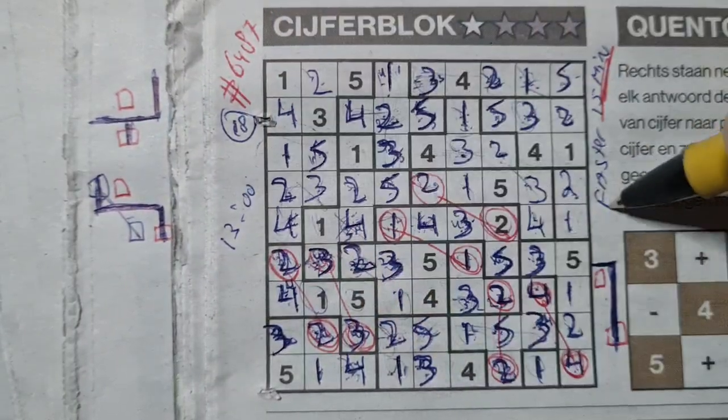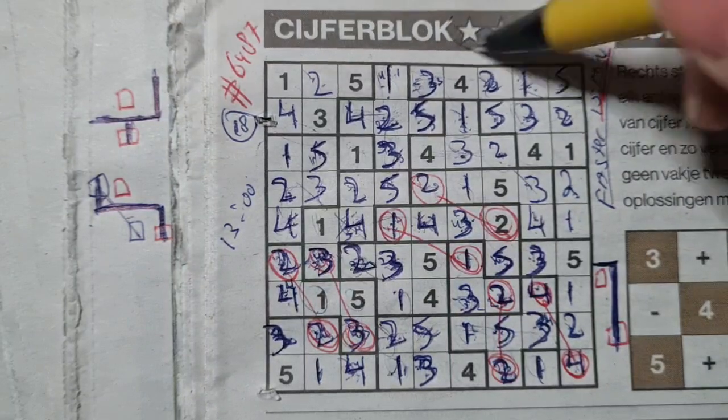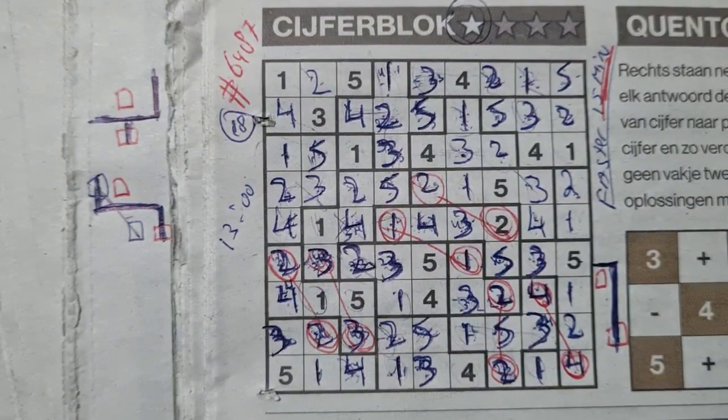Told you need to be faster than 15 minutes. Definitely a 1 star. And I like this one. Yes, I really do think so.